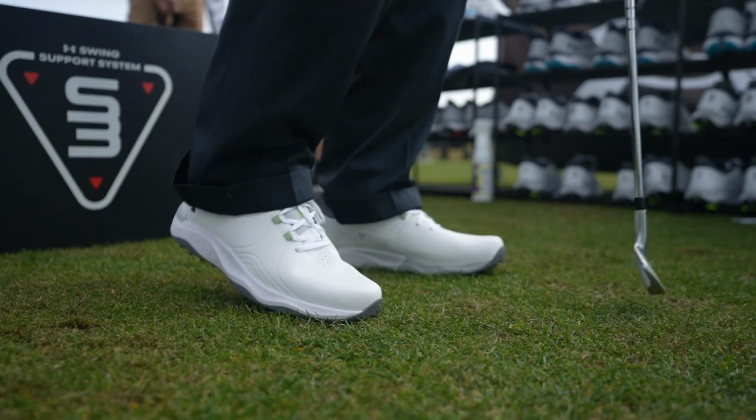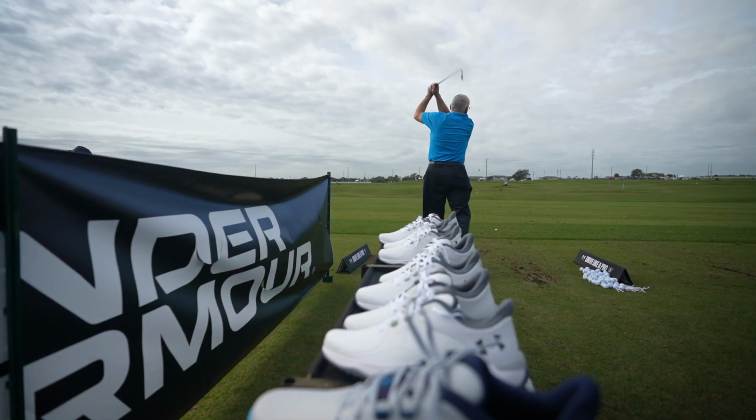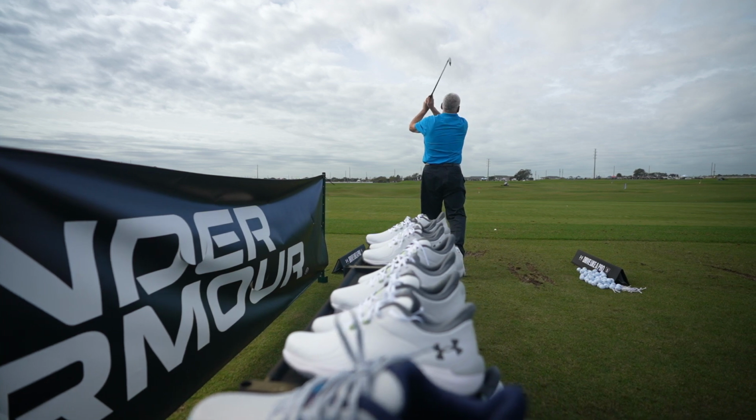And that's what we wanted to prove yesterday by being the only footwear brand out there on the equipment day, because we really look at the shoes like a piece of equipment.